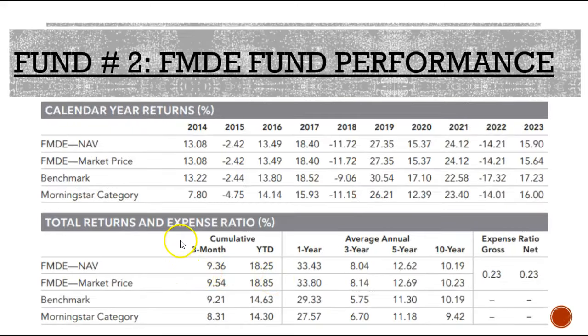All right, again, take a look at the bottom of the screen. Let's talk about your performance. 1 year, 33.43, love it. 3 year, 8.04. 5 year, 12.62, like that one a lot. And 10 year, 10.19.